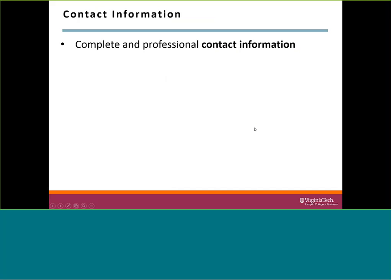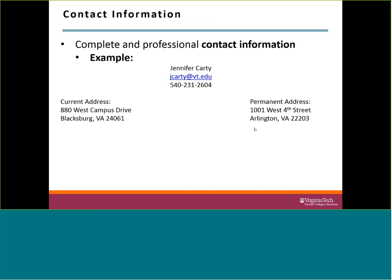Okay, so going back to our list, let's start and talk about contact information. We've already talked about how it needs to be complete and professional, so let me show you what that looks like. So here, this is a fairly simple example. You're going to have just your name, your email, and your phone number up here to itself, pretty clear and concise. It is fine if you want to make that a little bit larger than some of the other things. For the sake of this presentation, we have the same font rolling through here.